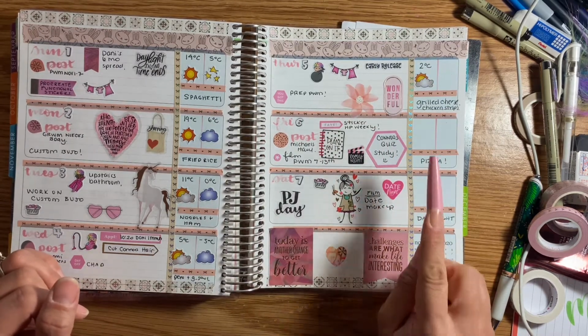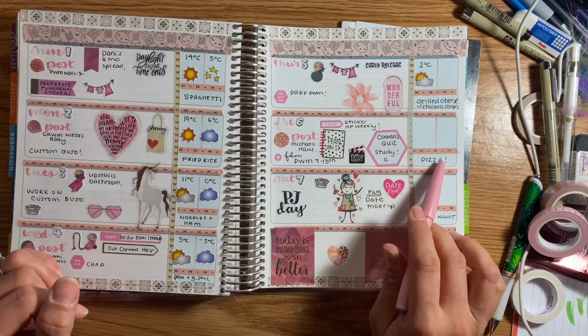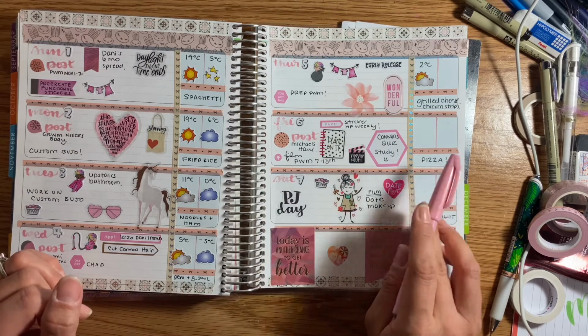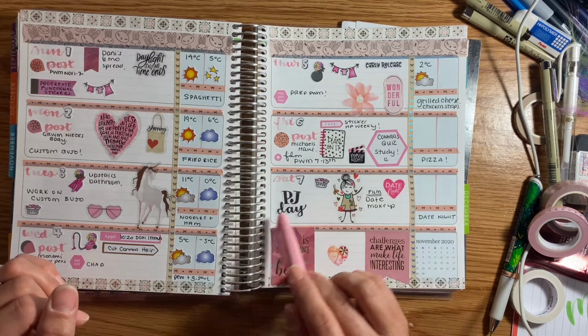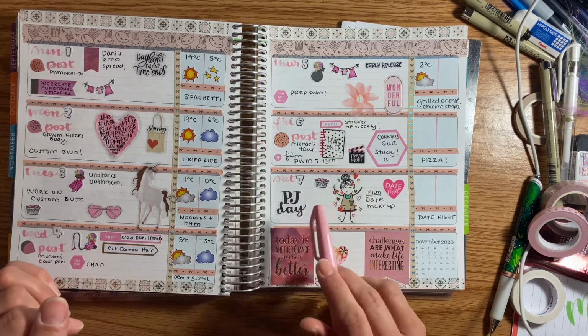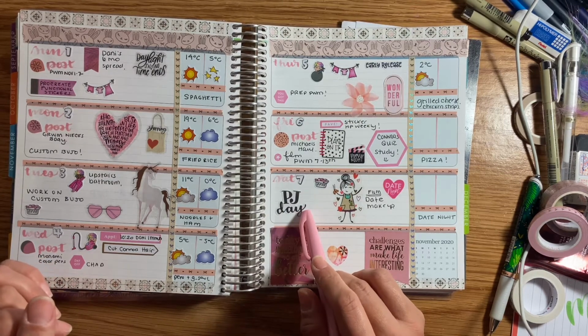And I'm going to order pizza for us that night just to give myself a break so I don't have to cook. Probably be a movie night and a pizza night. And then Saturday, I put pajama day because I'm going to stay in my jammies because I don't have to go anywhere. Thank goodness. I love Saturdays because I can sleep in.